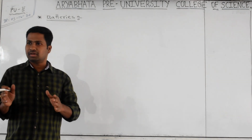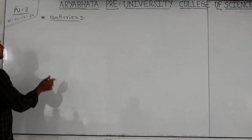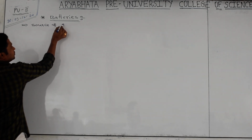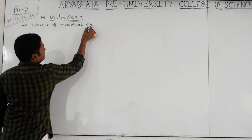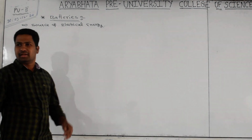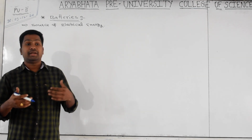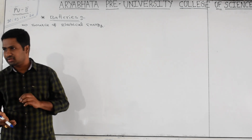In electrochemistry, the last part is nothing but batteries. You well know this device. The main purpose of a battery is as a source of electrical energy. If you want to get electrical energy, that is possible only from batteries. Now we are discussing how batteries work, how many types of batteries there are, and how they produce electricity.